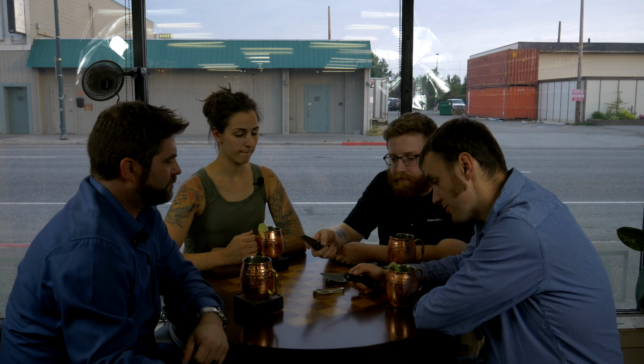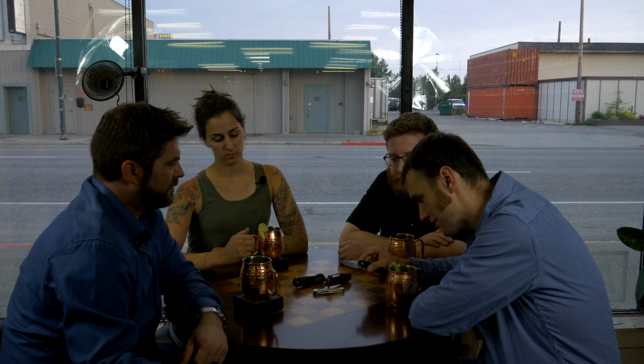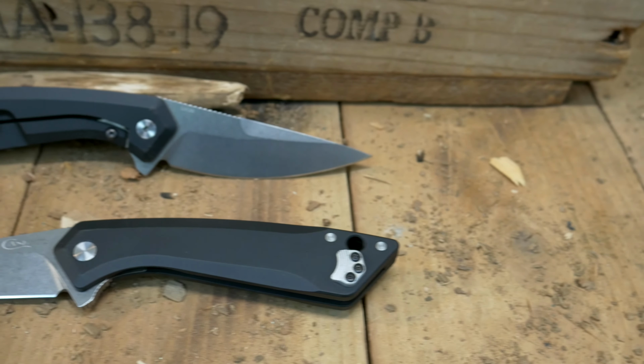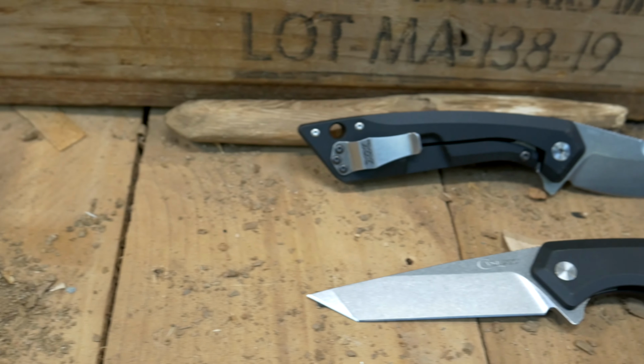They did a good job of the Case logo. That's a really interesting laser pattern. I'm wondering how they did that. We use that same fiber laser on our R&R knives that we make. Very cool, a very modern style. I think they did a nice job on it.